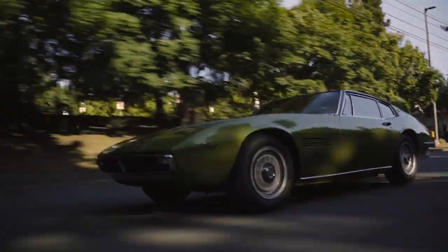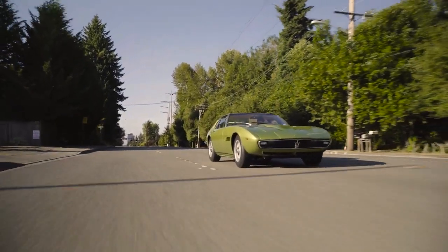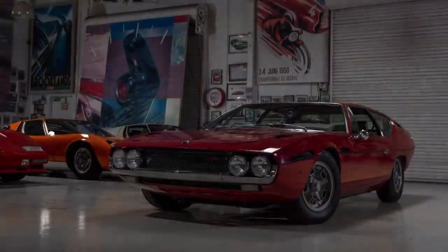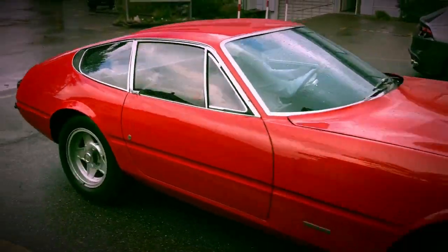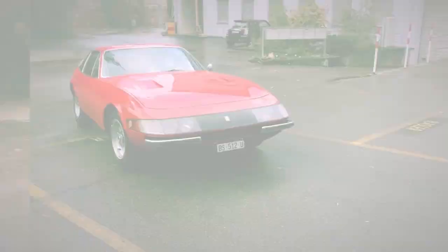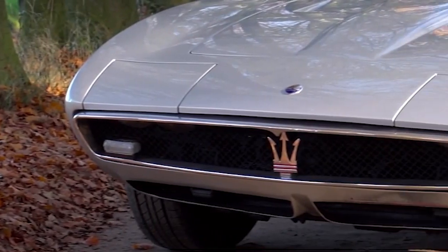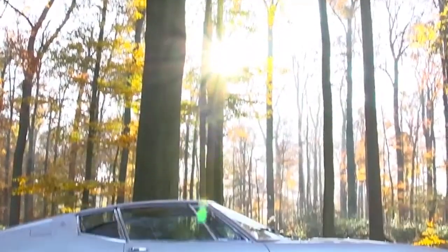For some reason, it's very easy to forget that the Ghibli, with its 4.7-liter, 300-plus horsepower V8 engine, was a direct competitor of its well-known colleagues, the Lamborghini Espada and Ferrari 365 GT B4. So, in this video, we're going to make sure you don't forget, as we will be doing a full review of the 1969 Maserati Ghibli 4.7.